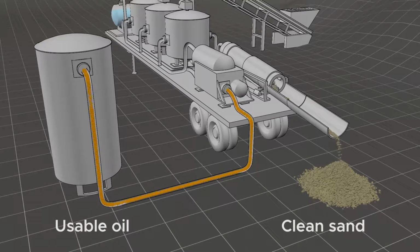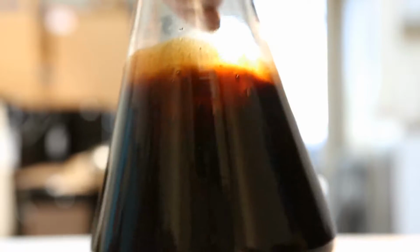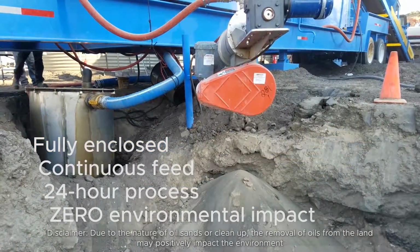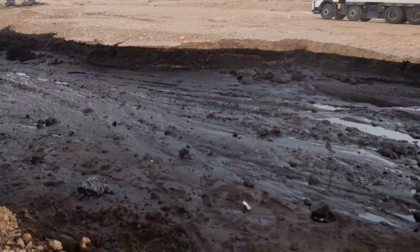In fact, the oil that comes from this system has very little sulfur and no water whatsoever. This proprietary process is a fully enclosed, continuous feed, 24-hour-a-day process that leaves zero environmental impact. In fact, we clean up the environment. We can make a difference.